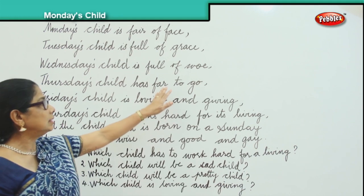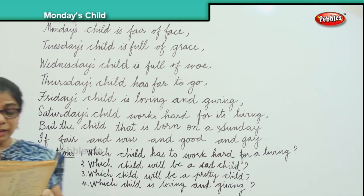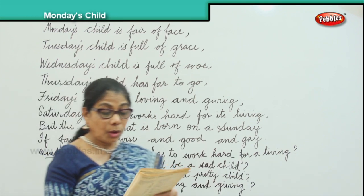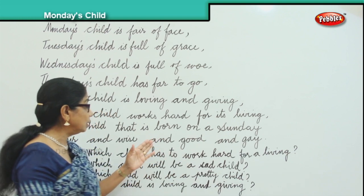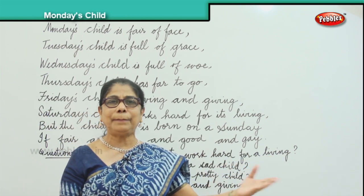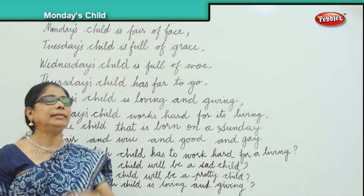Now, which child will have to go far away? Children born on Thursdays have to go far away. Which child will travel a lot? They say children born on Thursday travel a lot. Now, what is the child born on Sunday like? The child born on Sunday is fair, wise, good and gay, a jolly fellow, always happy, carefree. They are fair, they are wise, they are good, and they are very happy.